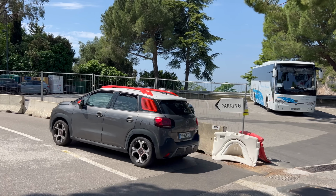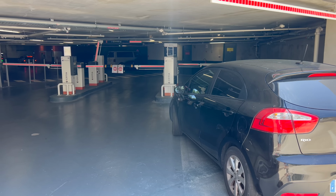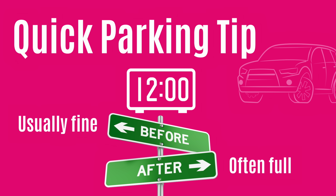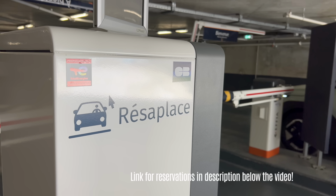And secondly, the new parking garage, which makes things way easier than it used to be, still fills up quickly in summer. So if you're coming by car, make sure to arrive before noon, or be ready to wait a bit for a spot. That said, people usually don't spend hours and hours in the tiny village. If you want to be totally sure to have a space waiting for you, you can book it online in advance.